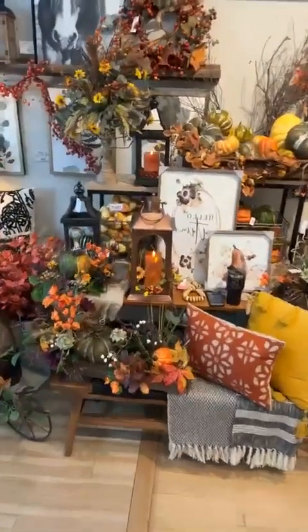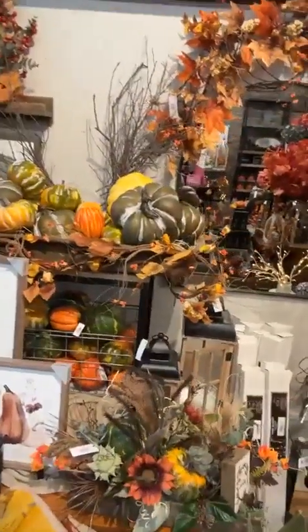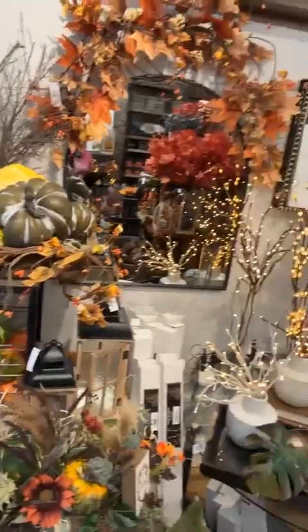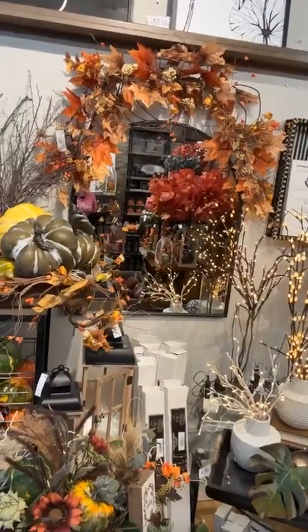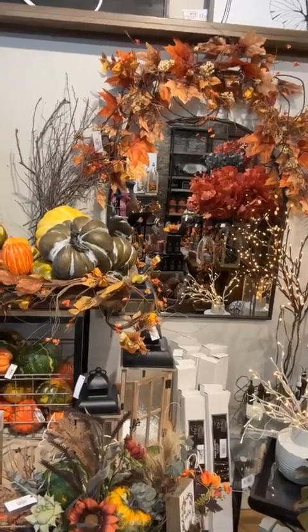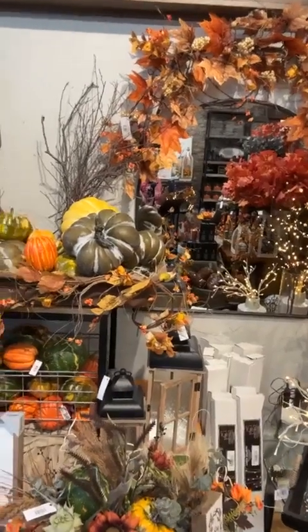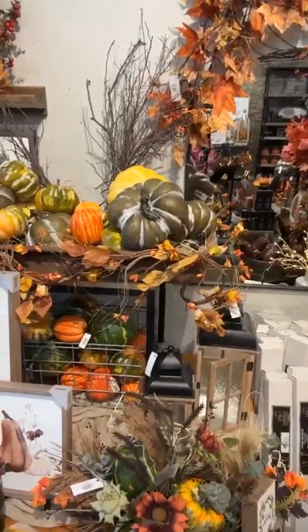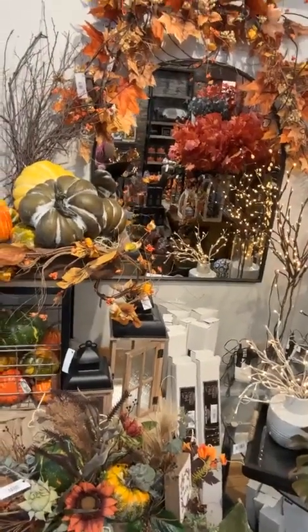Quickly, as I go, I know you hate it when I move the camera, but this mirror, I cannot take this garland down. Oh, can you see it? There it is. That garland over the mirror is available. We have three. I neglected to get one from the back room to show you close up, and it has the bittersweet woven in it, along with the leaves that are new. Oh, I'm going to be backwards here. There we go. Naturally, I'm struggling.